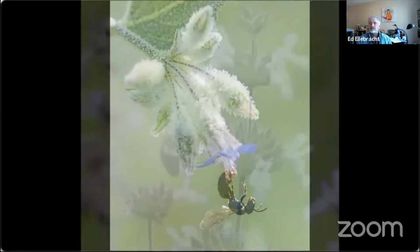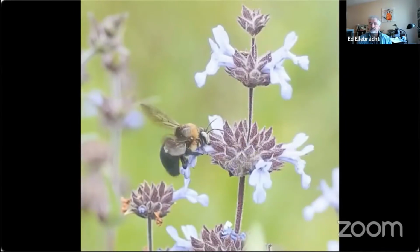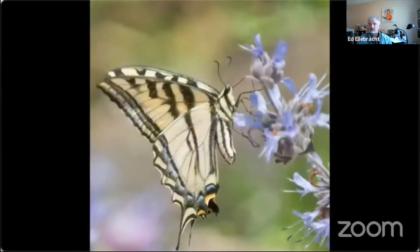Let's take a couple minutes to see some of the insects that have visited this garden. Here's starting off with a tiny little carpenter bee, Ceratina, on that desert lavender. That flower is only about a quarter inch wide. Here's a much larger carpenter bee on a Pozo Blue salvia. Here's another visitor to the Pozo Blue, a giant swallowtail butterfly, really gorgeous.